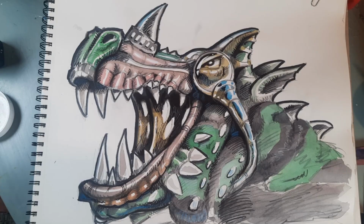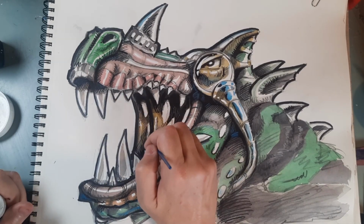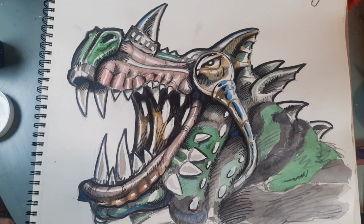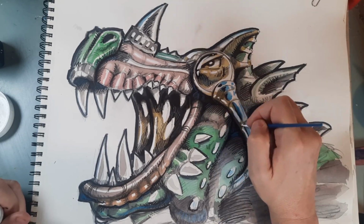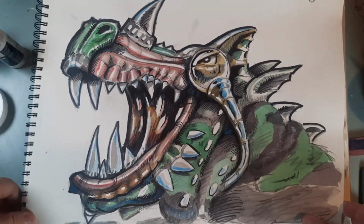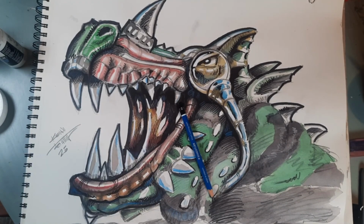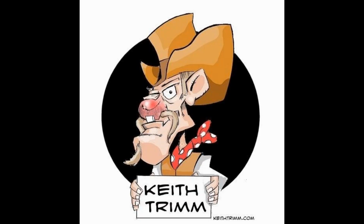It's easy to get caught up in details and forget about the overall light source, which can lead to confusing and unnatural-looking shadows. Sometimes, artists might not even realize they're making these mistakes until it's too late. To make matters worse, different mediums handle highlights and shadows differently, which can be overwhelming. And let's not forget, capturing the right mood or atmosphere with highlights and shadows can be tricky.